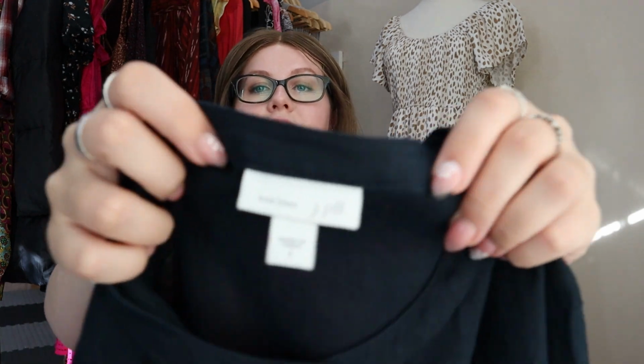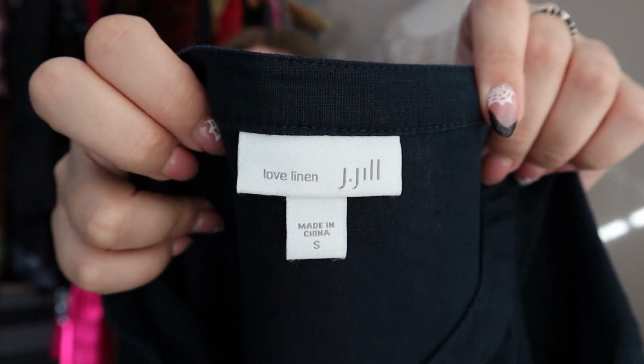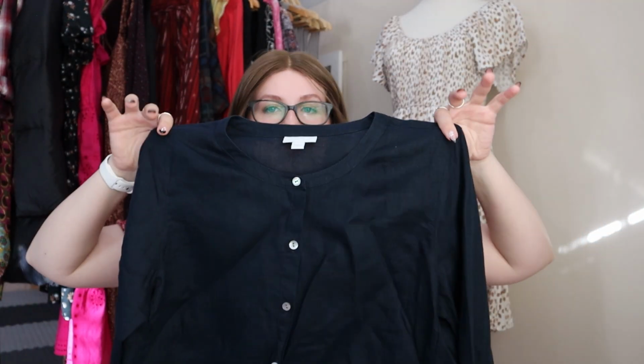It's okay. Next one, this one's another bread and butter, J. Jill. This is part of their Love Linen line. This Love Linen line sells super, super well for me. It'll say it right there, Love Linen. This is 100% linen. This one's more of a plain piece from them. Sometimes their pieces, the Love Linen line, are a little bit more stylish, but it's okay.